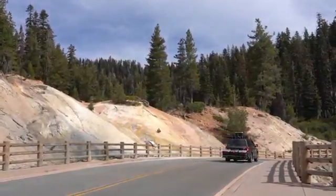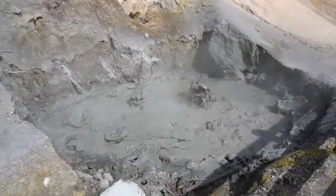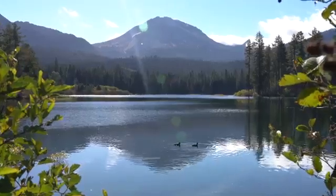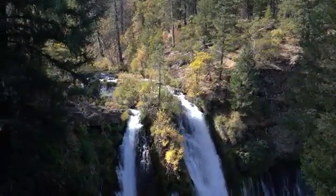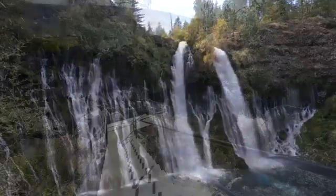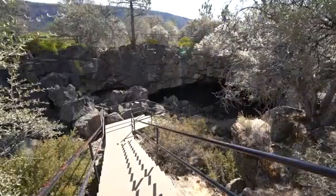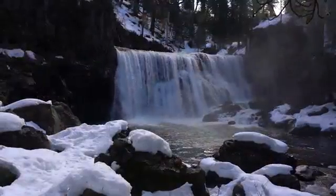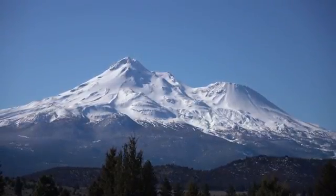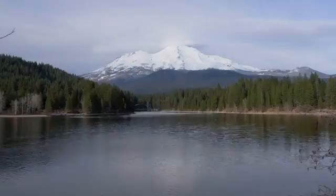The drive through Lassen National Park allows you to see massive volcanic peaks, geothermal areas, and beautiful lakes. Continuing on towards Mount Shasta, you can take a detour and see Burney Falls, one of my favorite waterfalls in the state. After that, you can drive by a subway cave that you can hike to, and another set of great waterfalls near McCloud. Eventually you'll end at Mount Shasta, easily one of California's most stunning mountains.